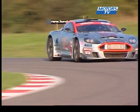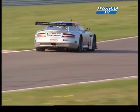Only the traction and the shock absorbers are a little disagreeable. Luckily for our gentleman driver though, the traction control is on the job.